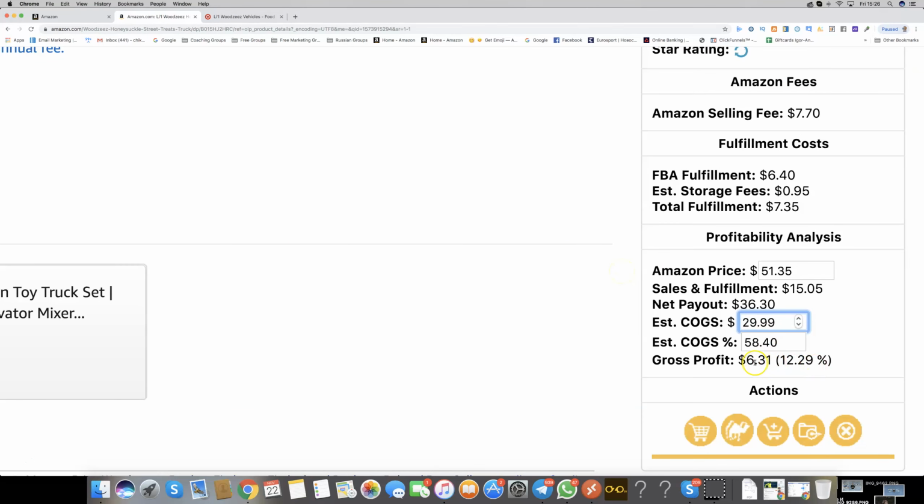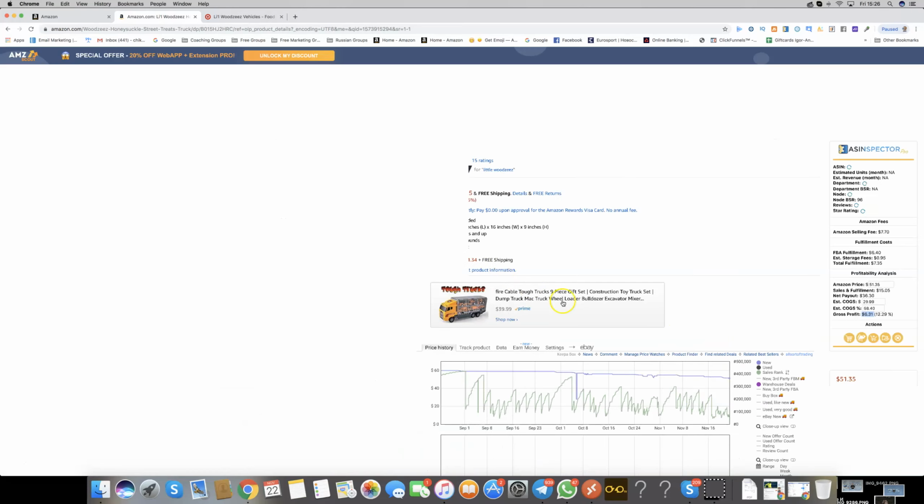Okay, so checking this, the profit we're making is $6.31 per unit. So if you buy 10 of this, you're going to make 66 bucks, and you're going to invest like 300. So that's like 20% net profit, if you want to call it this way. 20% return on your investment. You can put it this way as well. This is really not bad at all. For retail arbitrage, you're looking at about 12 to 20% on average net profit. So there you go, $6.31.